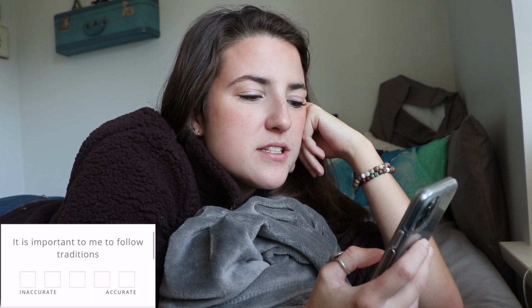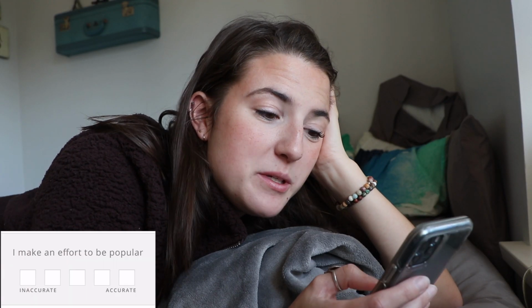It's important to me to follow traditions. Oh my god, I guess kind of I do. In high school, every school photo every year, I wore the same pair of hoop earrings. Grade 9, grade 10, grade 11, grade 12. I was like, oh, it's school picture day, I have to wear these earrings just so that in every picture I'm wearing these earrings. That's so weird. Who does that?